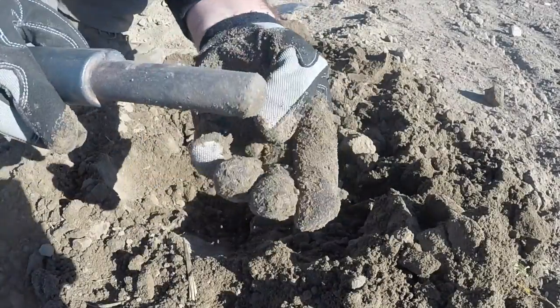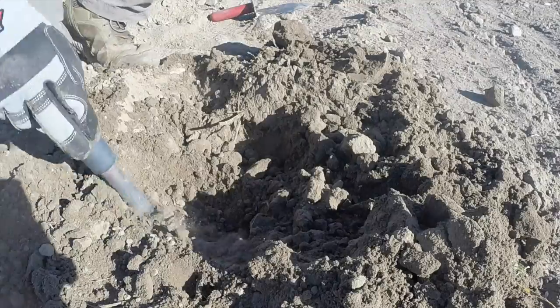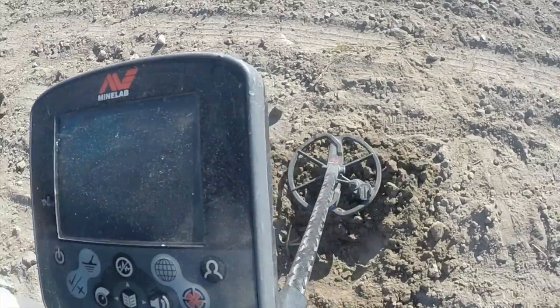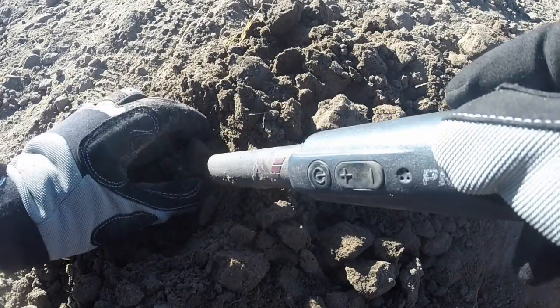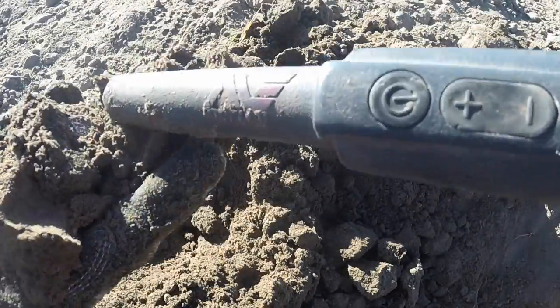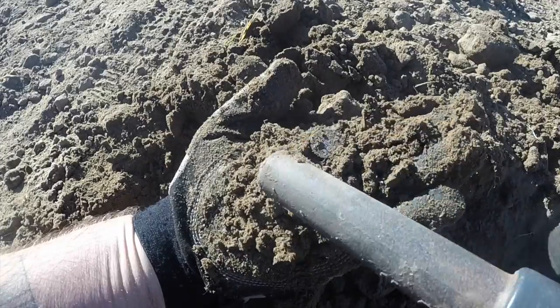Another rusty bolt. That can't be what I'm hearing. Oh, there's something else in there. Come on, show me a coin. Ah, it's a coin! Yep. The one that almost got away.